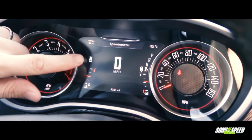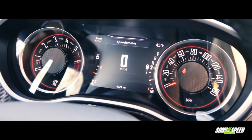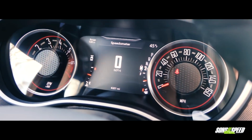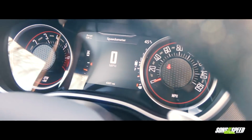For some reason, you can't get it right in the middle, and that would be awesome. If it just showed you the gear selector right below or to the left of the miles per hour, that would be so much better. But that's probably the only downfall here in the instrument cluster, which is also otherwise customizable. You could put your oil pressure in here if you wanted to as well.